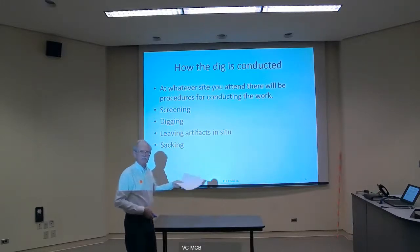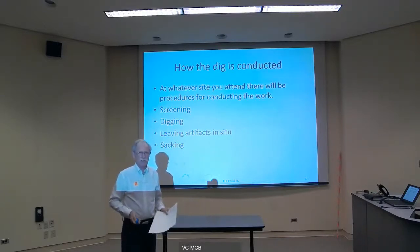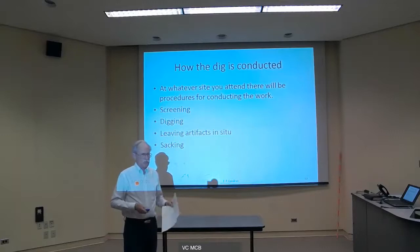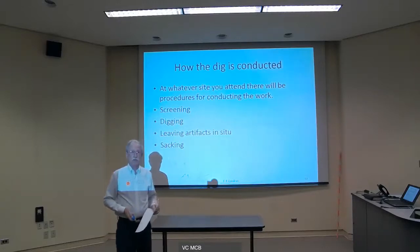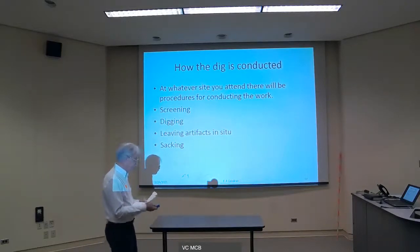And then sacking. Well, when you dig them up, you've got to keep them straight. There's a million ways to make mistakes in archaeology. A lot of things can go wrong. So we do quite a bit of redundancy, and it's important. It helps us straighten things out when we do make a mistake. Yeah, let's go to screening.